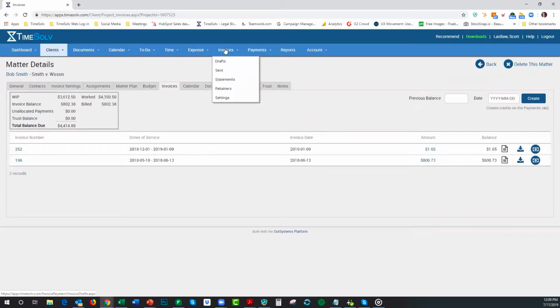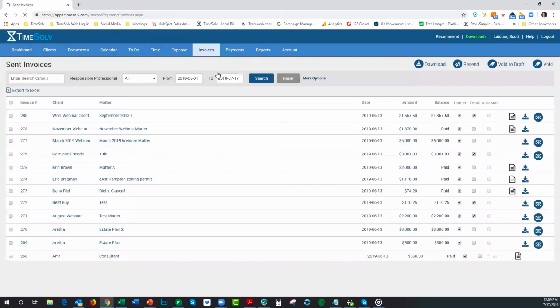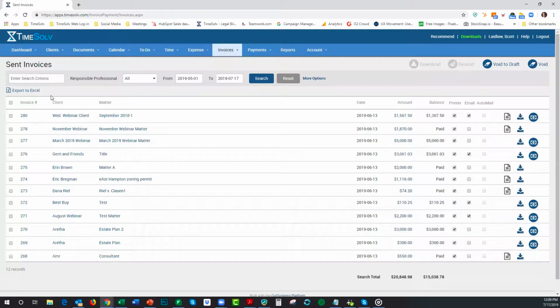The other place is under Invoices and the Sent Invoice screen. This is where you can see a list of all the sent invoices by whatever criteria you've used to search. In this case, I'm looking for all invoices that I've sent since May 1st of this year. But you'll notice that as you're viewing this list of your sent invoices, there again is this payment icon. And this is going to take you directly again to our payment screen.